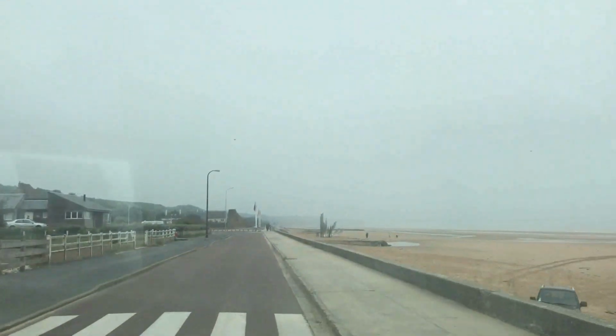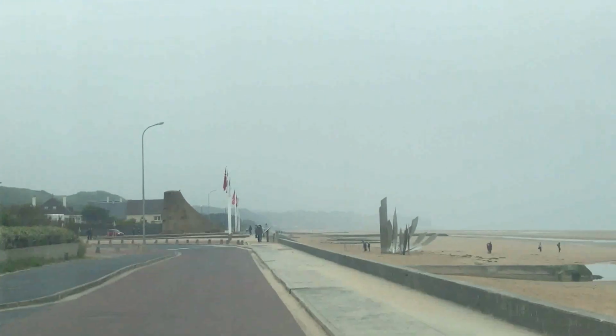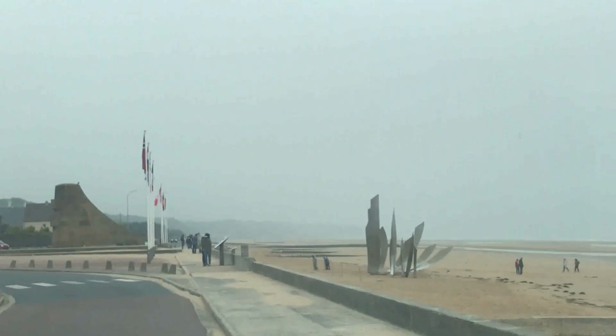It's a family beach. I don't remember in Fahrenheit, but it's 28 degrees Celsius. It's very warm.